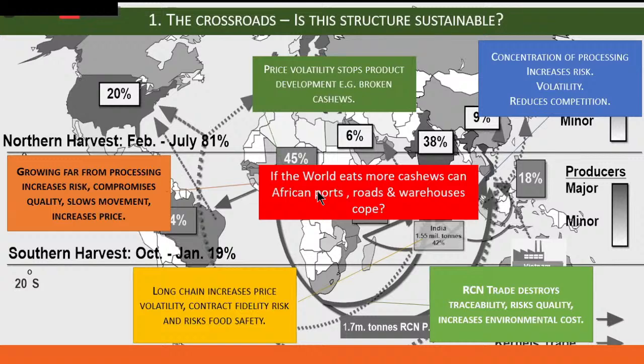If this market continues to grow, based on a concentration of processing, 92% in 2 countries, continued price volatility, growing the product far from where it's processed, or vice versa in reality, processing it far from where it grows, a long chain increasing volatility, increasing risk, increasing food safety and contract risk, loss of traceability, risks to quality, and increasing environmental cost, combined with, as our volumes increase, and if you run a projection on demand, you can make this reasonable calculation that we'll need 5 million tons of RCN before the end of the decade.